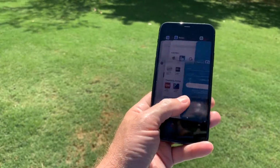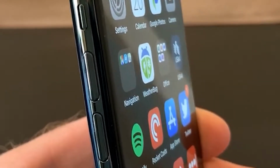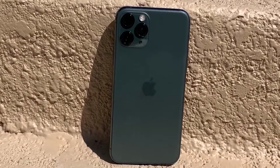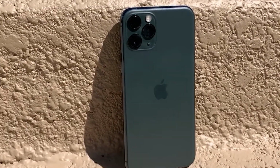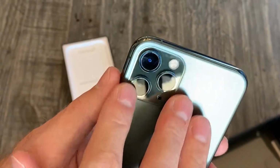The screen has been updated with a higher max brightness and a higher contrast ratio up to 2 million to 1. Around the back, we have a new triple camera setup, which now includes an ultra-wide lens for a fun new way to frame shots. The camera bump looks indented from some angles.